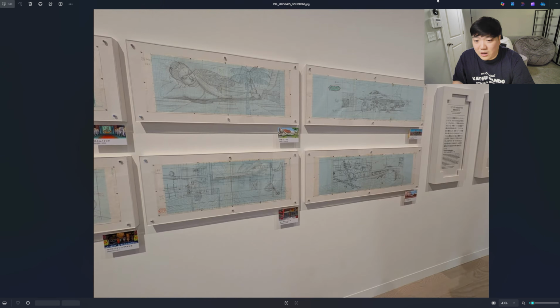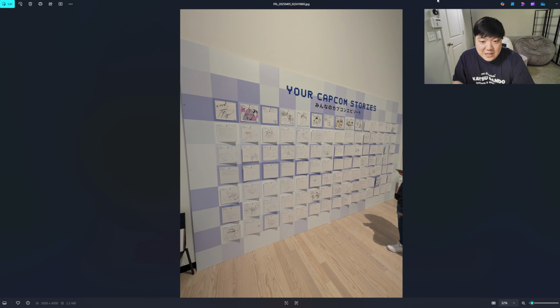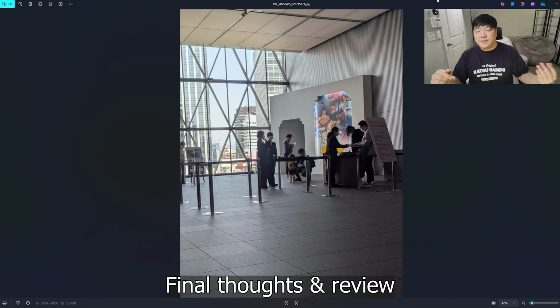So overall, this is a really amazing finale to the exhibit, and just seeing this whole Capcom wall was real good. Dude, some of these artists are insane. I think some of them are actually the concept artists for the games too, not just random passersby. So in a way it's also an autograph wall, so you might see some famous autographs here too. That was kind of the end of the exhibit.